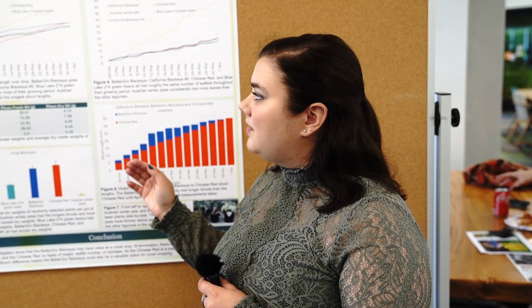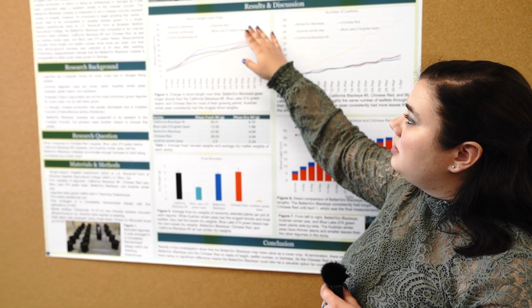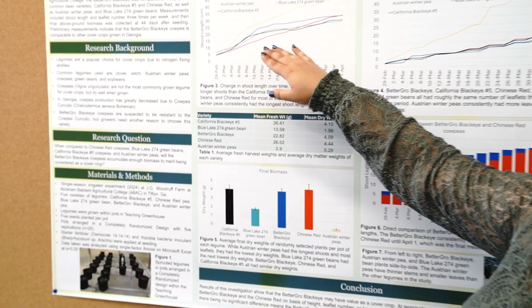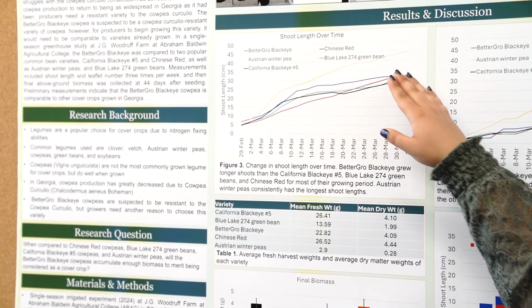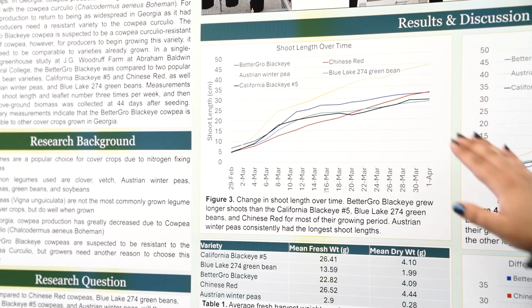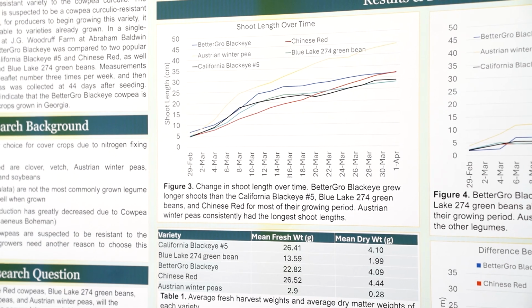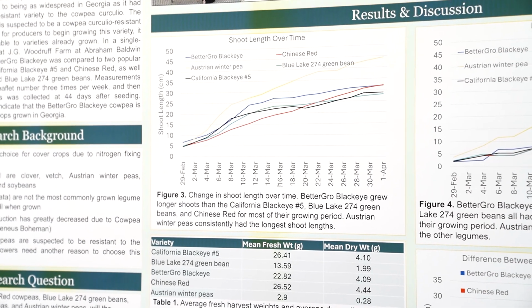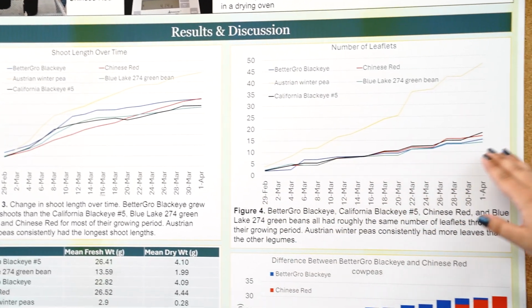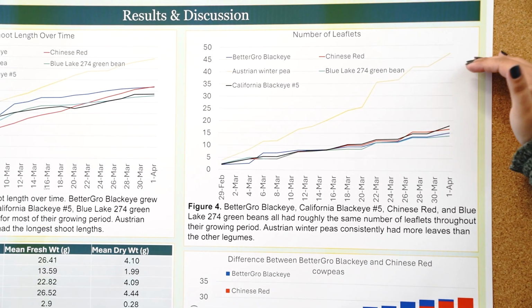Over the course of my investigation, the Better Grow black eye actually outperformed on shoot length the Blue Lake green bean, California black eye, and Chinese red. The exception to this was the Austrian winter pea. On number of leaflets, the Better Grow black eye, California black eye, Chinese red, and Blue Lake green bean all performed about the same, with again the exception being the Austrian winter pea.